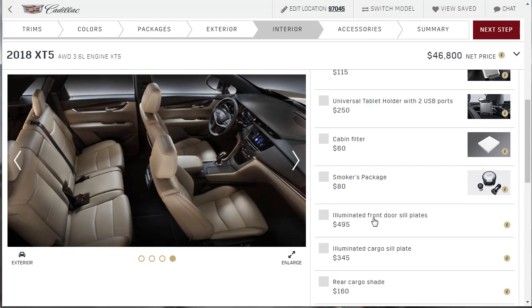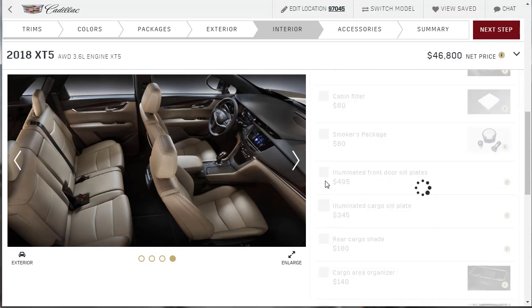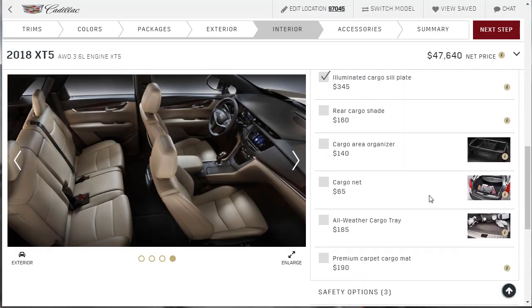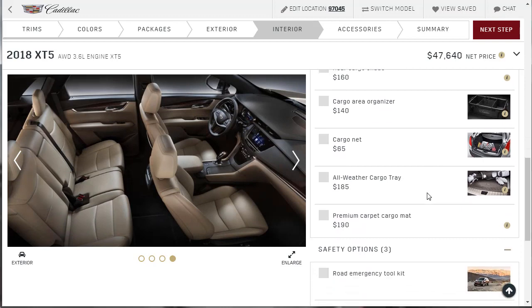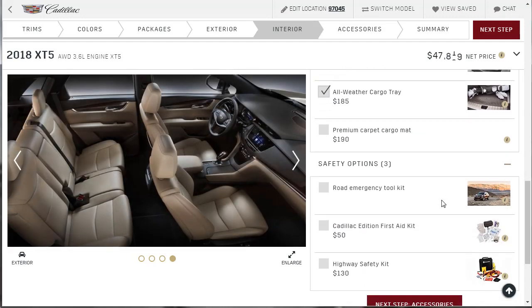And illuminated front door sill plates, illuminated cargo sill. Yeah, you got to get that little stuff. That stuff's hot. That adds class and sophistication, man. That's upscaledness. You know what I'm saying? That's upscaledness. Premium cargo mat? No. But what I do need is an all-weather cargo tray because I'm worried about spills. I'm not worried about extra carpet. I'm worried about spills. Emergency toolkit?